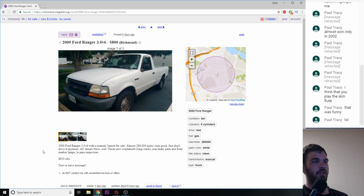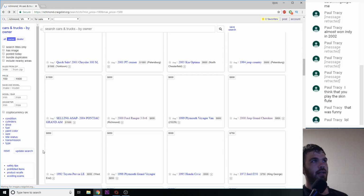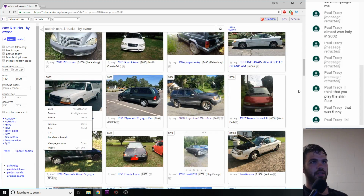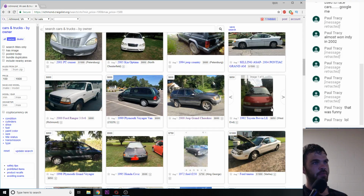Paul says he thinks that I play the skin flute. I didn't know that was... I mean, what does a skin flute sound like? Is it a good instrument? Is it a rocking instrument?